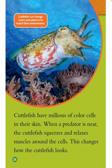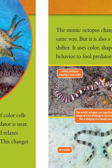Cuttlefish have millions of color cells in their skin. When a predator is near, the cuttlefish squeezes and relaxes muscles around the cells. This changes how the cuttlefish looks. Cuttlefish can change colors and patterns to match their environment.